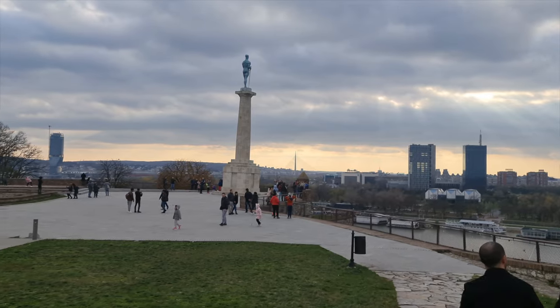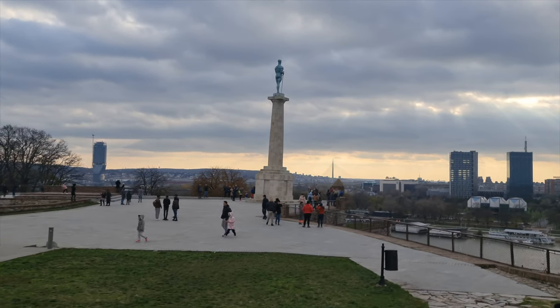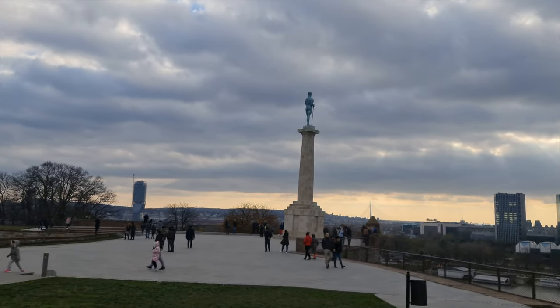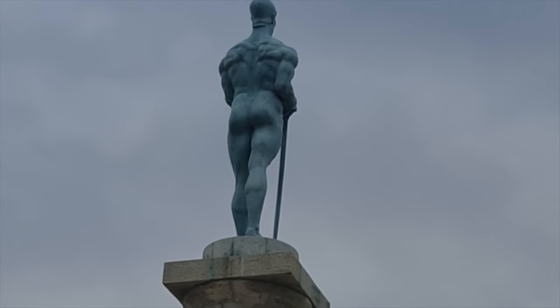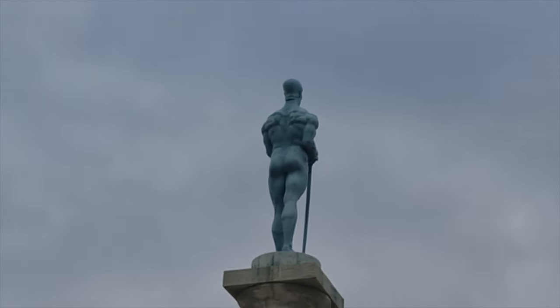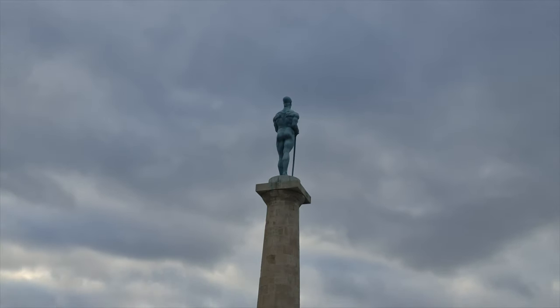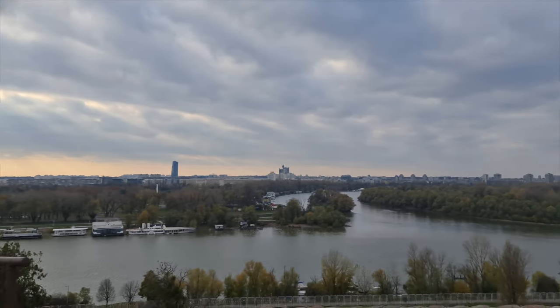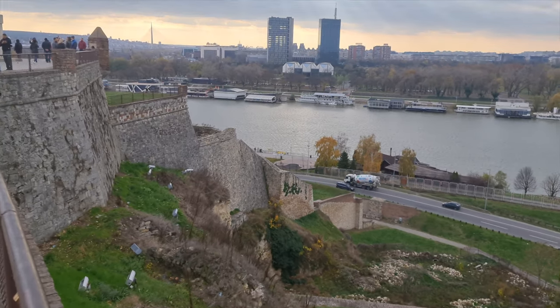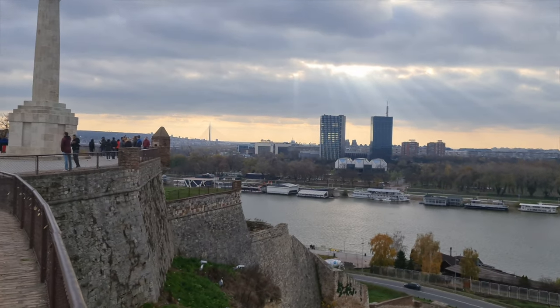Let's go. The statue you see overlooking the city is called the Victor. It's called the Victor because it commemorates the victory of the Serbian people over the Ottoman and the Austro-Hungarian Empires during the Balkan Wars and the First World War. And the sky was just shining bright on the city, which was an amazing view to look at.